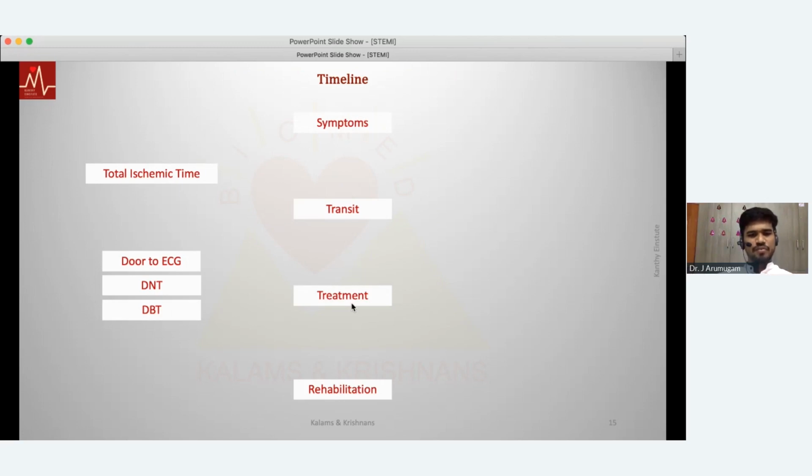And before doing this, you want to confirm it's a STEMI. So you need to take the ECG in order to confirm it's a STEMI. If you give the treatment to the wrong person, things can be fatal again. Giving thrombolysis to inappropriate patients, it's contraindicated in many patients, will lead to fatal consequences like bleeding, stroke, and all that. You want to make sure you are giving it to the right person. So there is also a door to ECG time, and the real time that matters is how much of the heart you can get back.